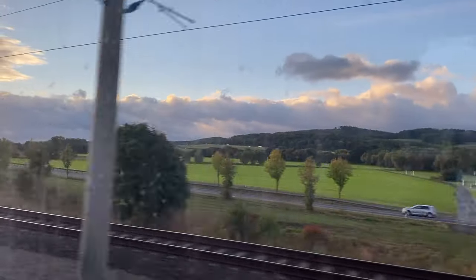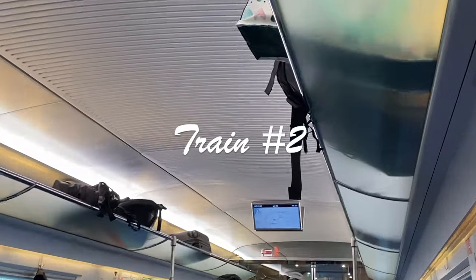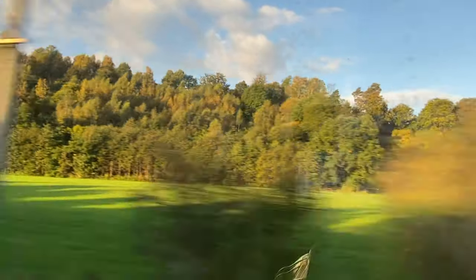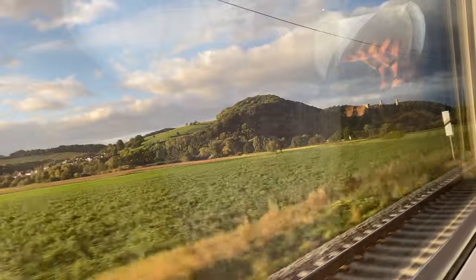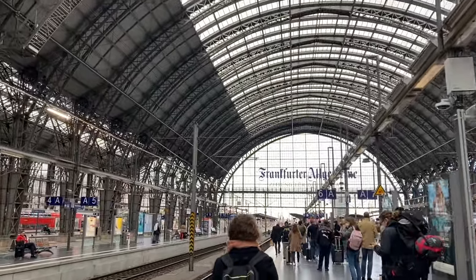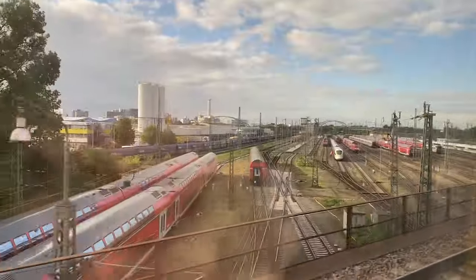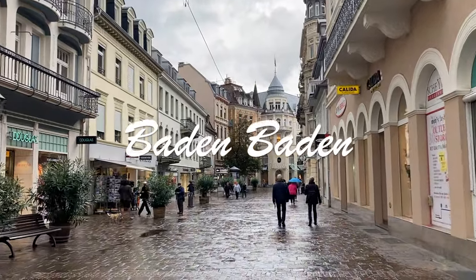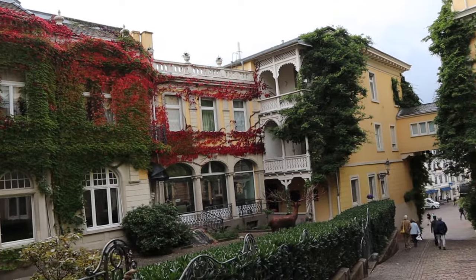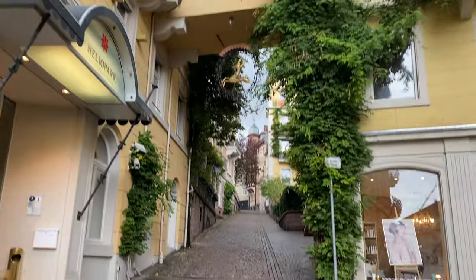The train ride to the village was very tiring and took about 6 hours in total. After several trains and sleepy hours later, we arrived in the tiny village of Baden-Baden. Our first stop happened to be checking into our Airbnb located in the center of the village.